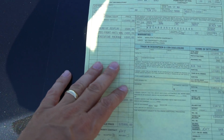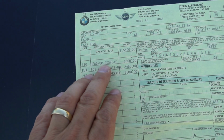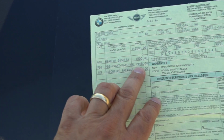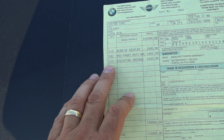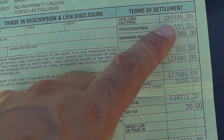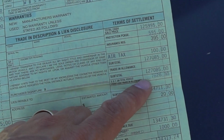So now we actually look at the purchase sheet here for my car. If you look here, what we have is the base price of $115,000. Heads-up display was an add-on at $1,500, and that had an option code of 610, a local BMW code. PDI, of course, you've got to pay, you can't get away from that when you buy it new, $2,500. And the ZEP, or ZEP, depending where you're from, executive package at $6,500 takes you to a grand total of $126,000. Add in the protection package, which this owner purchased, some insurance add-on there, air tax, subtotal of $127,000.